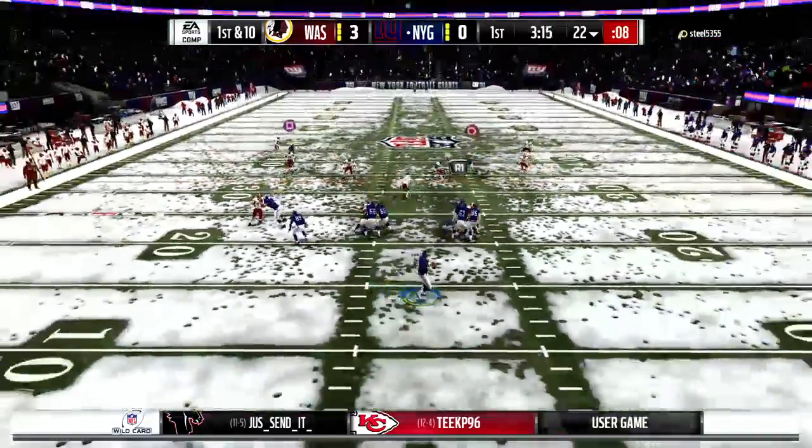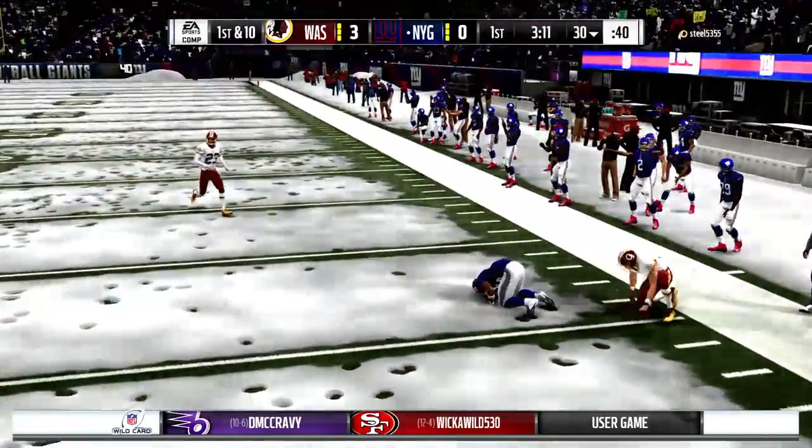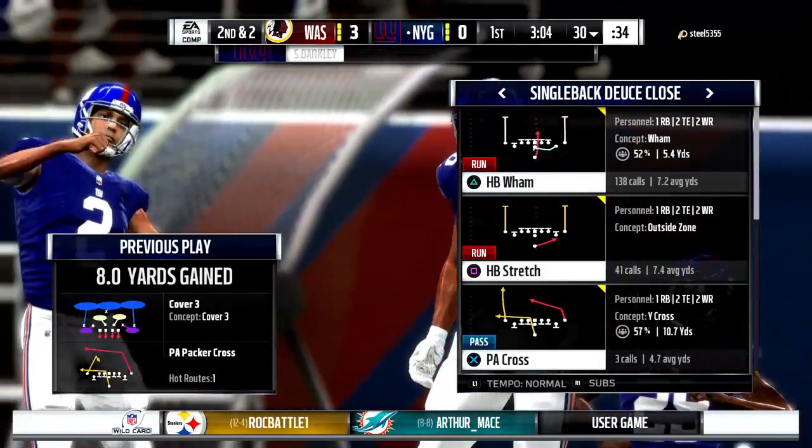They go play action here on first down. He dumps it off to Barkley, and he'll be brought down right at the 30 here. They'll give him 8 on the play, and it'll bring up a second down.